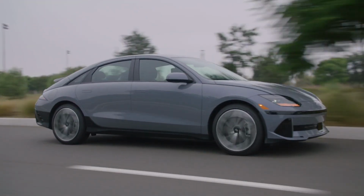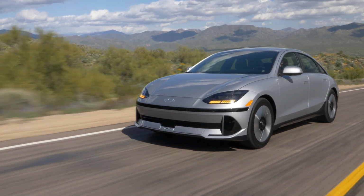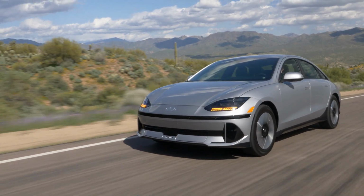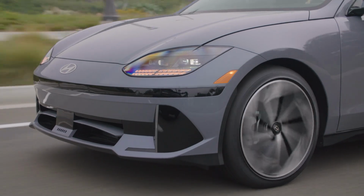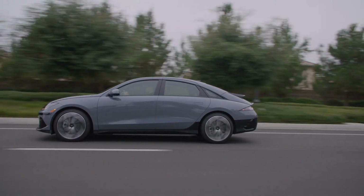Hyundai also gives you a 10-year, 100,000-mile battery warranty, which gives some peace of mind if you're nervous about going all electric. Most mechanics say the biggest issue they see early on is tire wear. That instant torque can chew through rubber if you're heavy on the pedal.